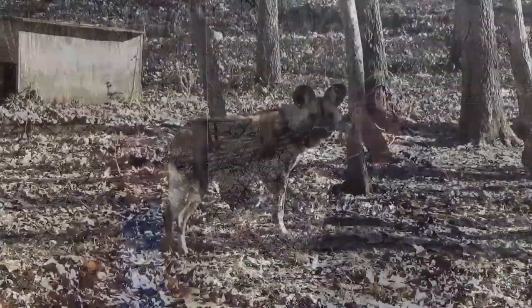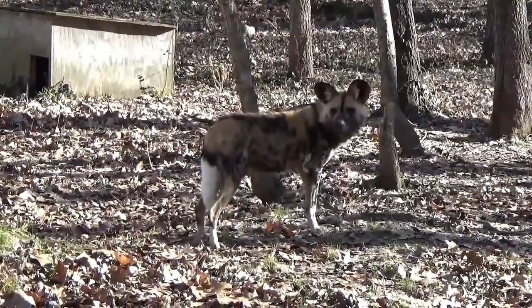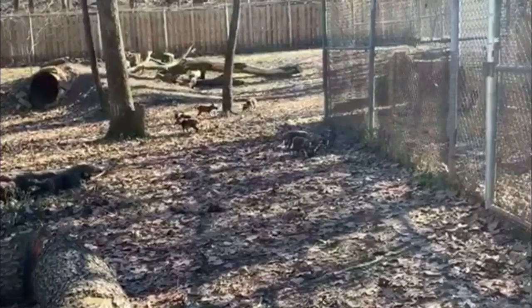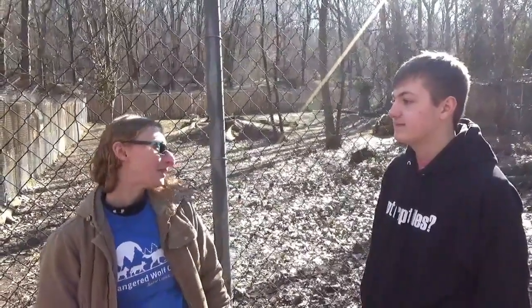We have a mom African painted dog, and some of her puppies are out right now. She just ate a good bit of food and then fed it to the pups, so they are chowing down. For me at least, it's my first time seeing painted dog puppies. Even from a distance, and I don't have my glasses on, they look adorable. They are, of course. And how many of them do you have in total? So in this litter we have 13, and then this mom has a sister who also had a litter of 10. So we have 23 painted dog puppies right now.